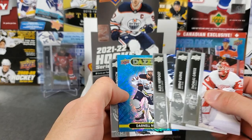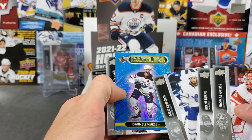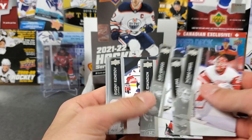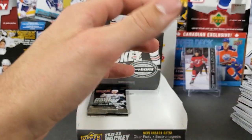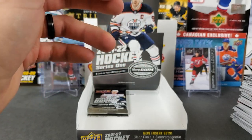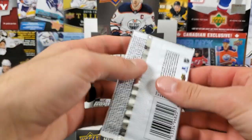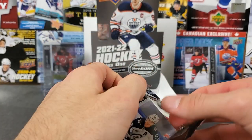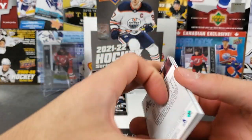Oh, I did get another Dazzlers. Darnell Nurse. That's just the regular one. So I guess you have the chance to get a second if you get the pink one. Yeah, that's how it works. There we go. Take that. At least this time you got a regular Dazzler because last one... That one makes up for the one I didn't get, I guess. Yeah. Probably just was a mistake. It's not worth the contract effort for that. It's just too minor. Exactly.